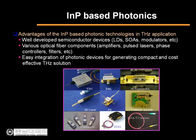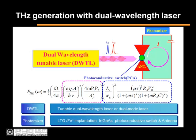The photomixer is fabricated in indium phosphide-based photonics. This part was developed and will be presented by Dr. Kyung-Hyun Park. Actually, there are some advantages like this. And this is the principle of terahertz generation with the dual wavelength laser.